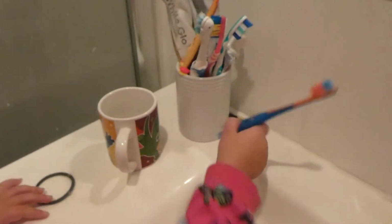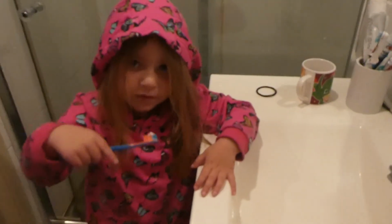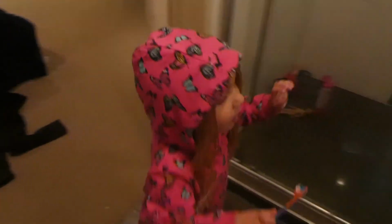Dinner is done and now it's time to brush our teeth and get ready for bed. The girls and I brush our teeth in our ensuite bathroom. You wanna grab your toothbrush? Yeah, grab it. And we'll grab this one for Rosie and my pink one for me. Show me how you brush your teeth.